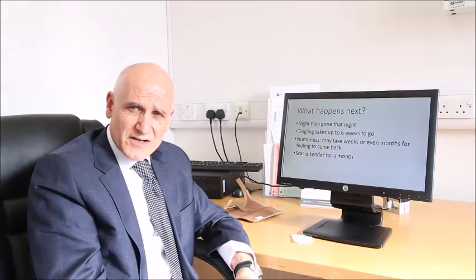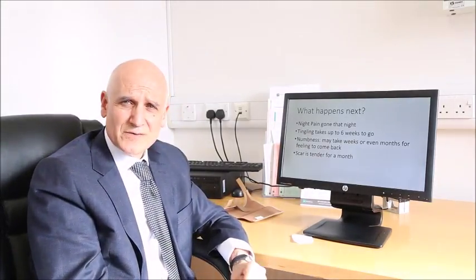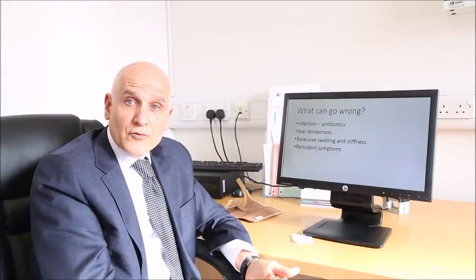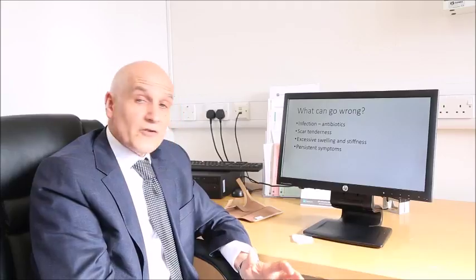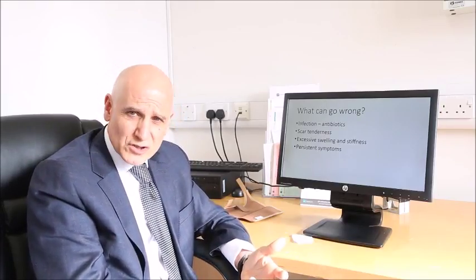People also notice scar tenderness. The scar is in the hand and the tenderness lasts up to a month, and people can apply moisturising creams to help alleviate that. One also has to ask what can go wrong with one of these operations, and luckily, I'm pleased to say, not very much can go wrong. It doesn't damage the nerve or cut anything that one shouldn't.